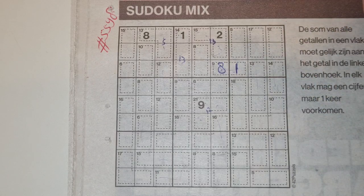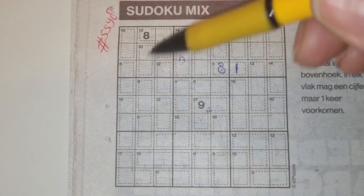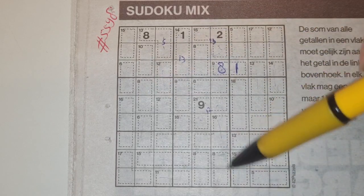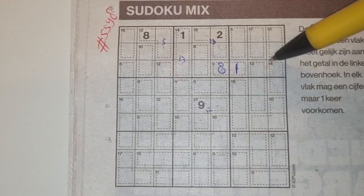Then, here we have 2. This one is complete. If you count all these numbers, you will get 45. Now we have 2.